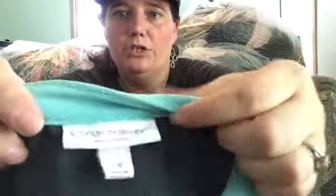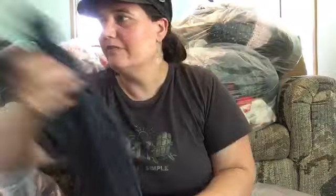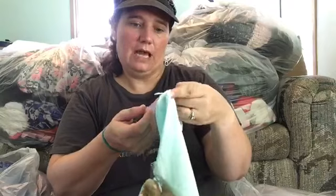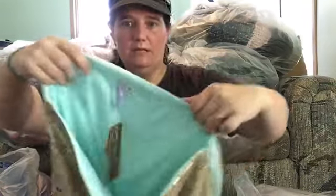Liz Lang maternity again. Top. It has like an activewear feel to it, I don't know. Kind of. This is a skirt with tags. Alia again. Francesca's tag, size medium.